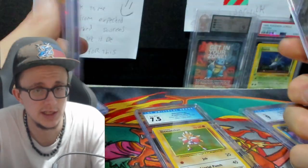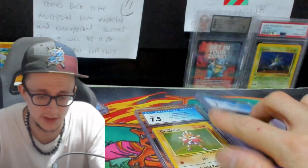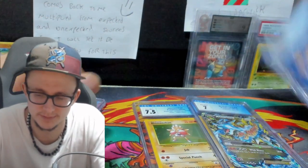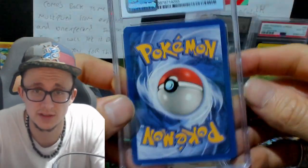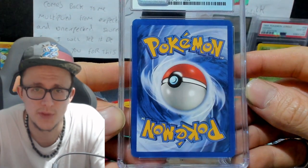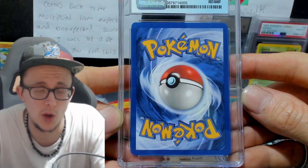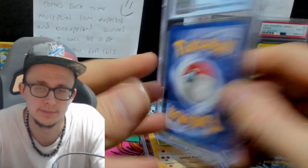And this is a 7. And this is a 7. Right. Now let's see a 9. Right, so a 9. Right, Vaporeon. Do you see any spots of lightning on the back of this supposedly 9? No. Yeah, no lightning.